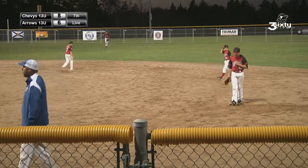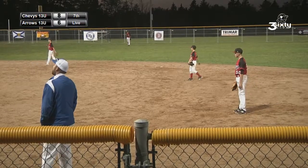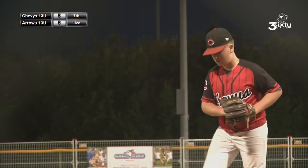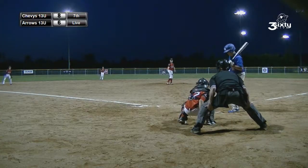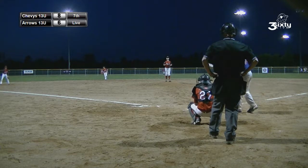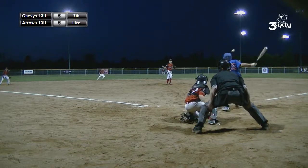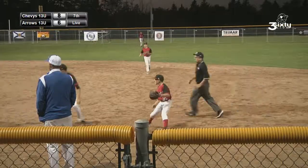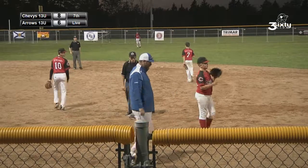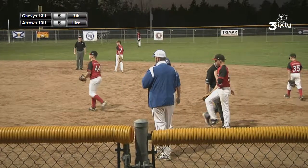Mitch Doucette reached on an error in the 1st, came around to score. Singled in the 3rd, came around to score. Popped out in the 5th, and now bats here as the last chance for the Arrows in the 7th. 22, Mitch Doucette. First pitch to Doucette, misses low, ball 1. If Doucette can get on, then it'll be Pelly as the potential tying run. Doucette, the slow roller down the first base line. A bit of confusion as to who was going to take the ball. And Doucette does get on, and Pelly will step in as the potential tying run.